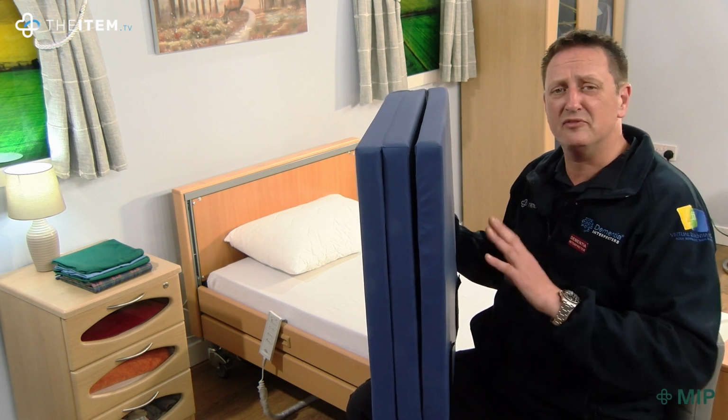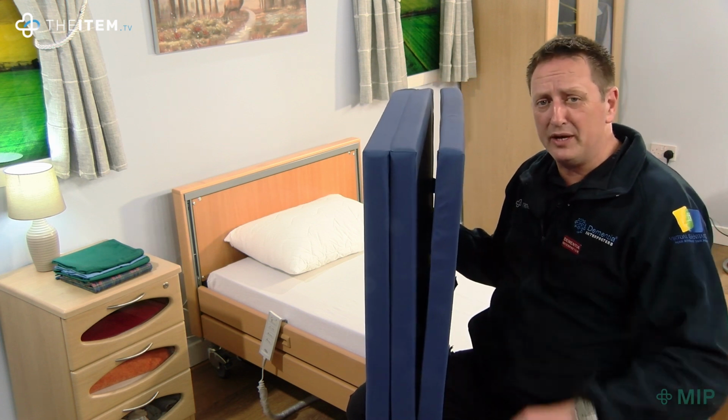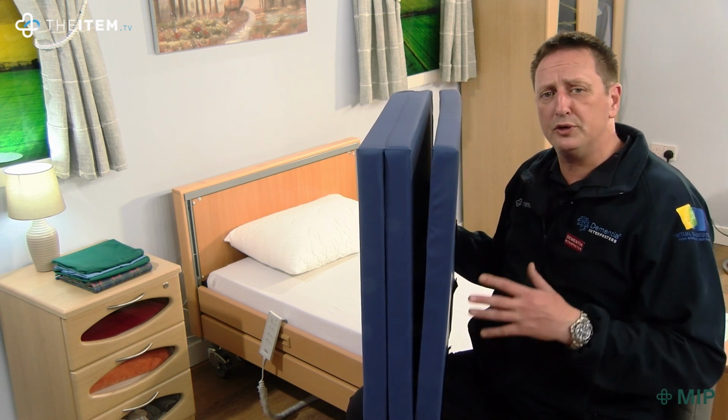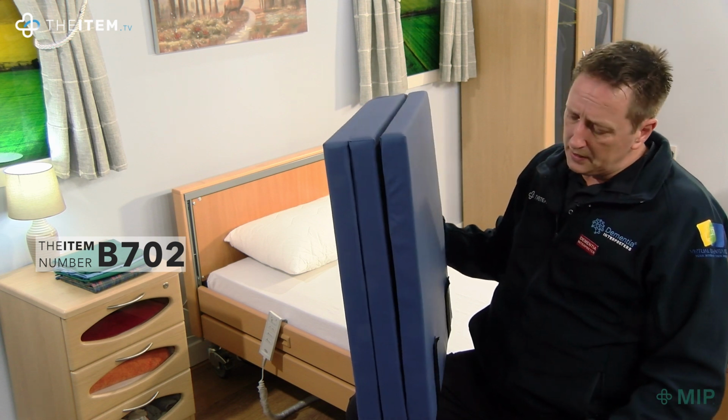So this is an item for everywhere. Remember, portable as well. This is available on The Item today and can be ordered by just ordering B702. It's so worth it.